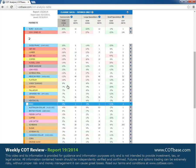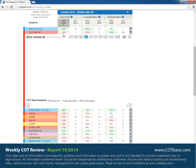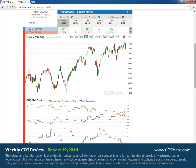Dow Jones, our next market, 19% change in commercials, 27 in large speculators. You can see that although these numbers are pretty large, they're much lower than we've seen in euro. Again, this of course is a bearish change signal. It's not that large, as you can see.